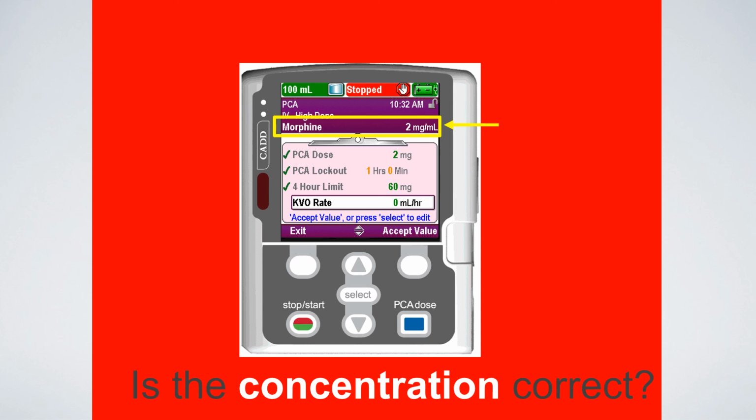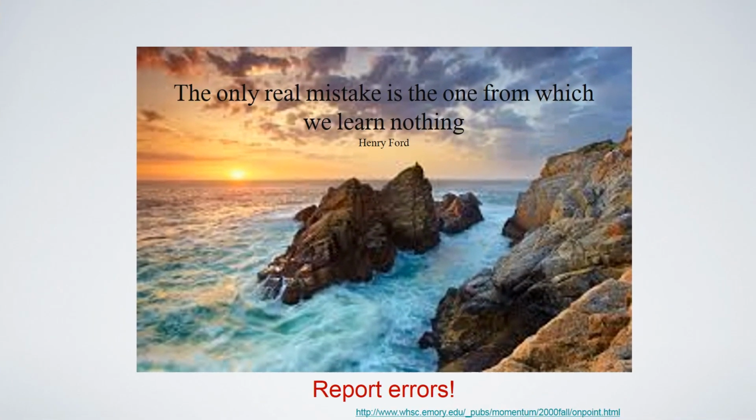Hopefully by now you've caught one of the key messages. Make sure you always check that the drug and concentration are correct when handling the pump. And in this culture of patient safety, also please don't be afraid to report errors. There should be no blame and shame.